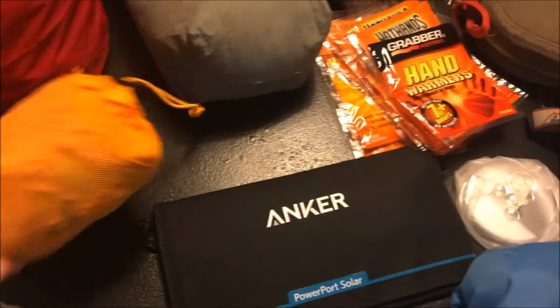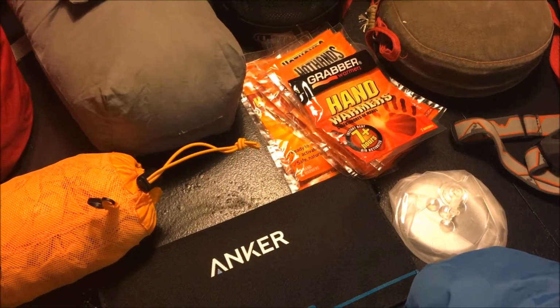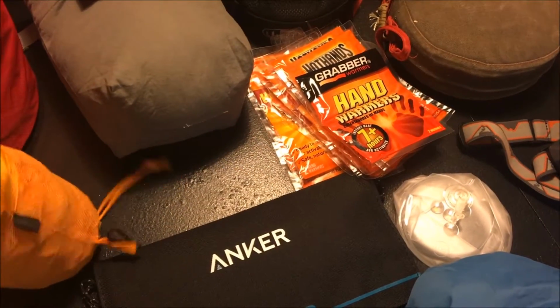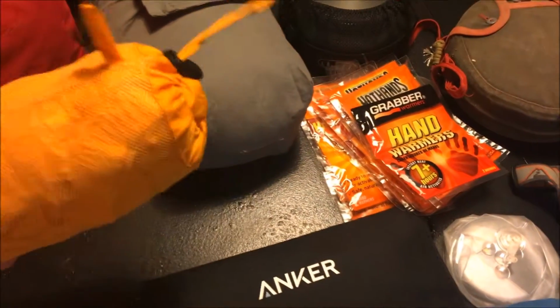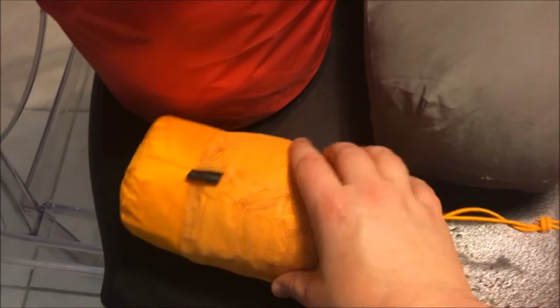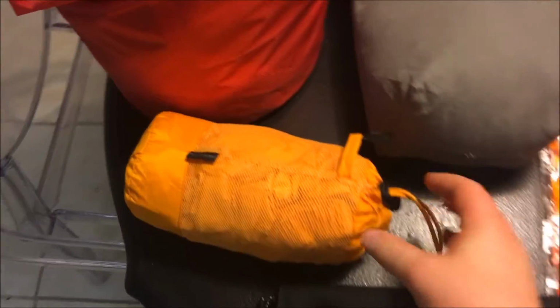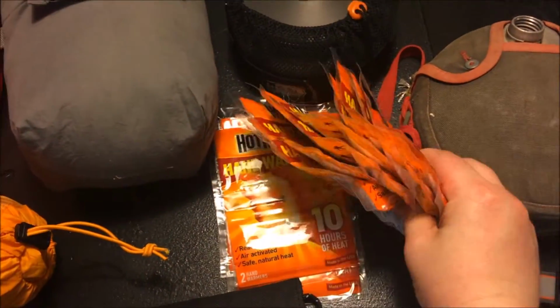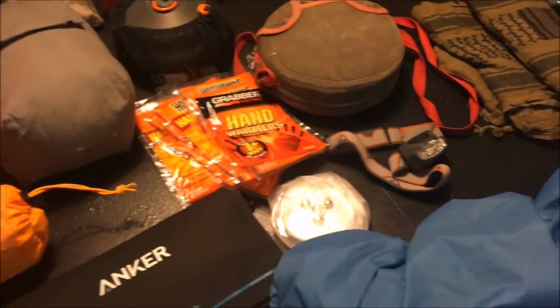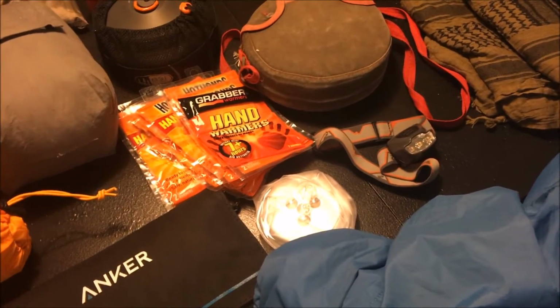Here I've got a Red Ledge outer shell, like a raincoat. That's about 35 bucks or so. It's not real breathable, but for the money, I don't think you can get a better soft shell to put on over your stuff. I've got some hot hands. I will not be carrying all of these hot hands. I got those for some of the guys on the trip. It looks like it's going to be a little snowy out there. It's going to be a little cold.